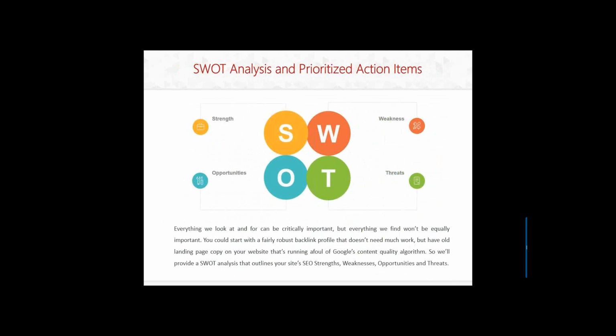Okay, so everything we look at as we assemble your report can be critically important, but everything we find won't be equally important. So you could start with a fairly robust backlink profile that doesn't need much work, but have old landing page copy on your site that's just hurting your rankings because Google sees it as spammy.